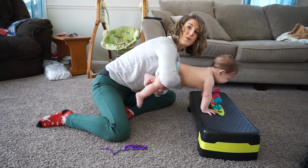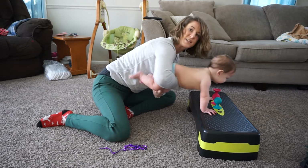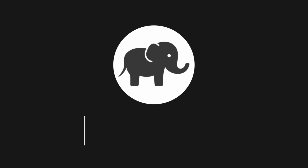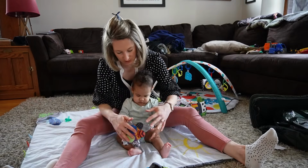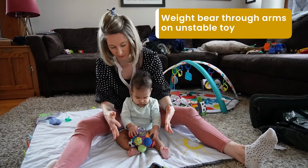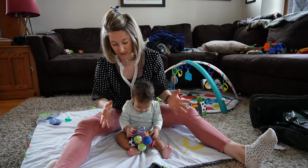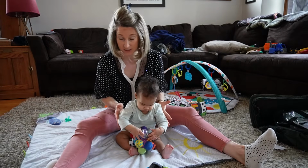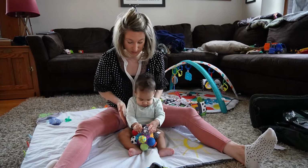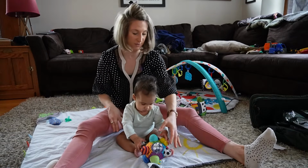Even weight shifting those shoulders over those arms, this is a good strengthening exercise if you need to break things up. So here, she can push weight through her hands to try and keep herself stable. The toy itself is unstable. So this is actually a really good, easier weight bearing exercise through the arms, which is going to strengthen those arms for crawling. And you can see that she's supporting herself, but then she gets some tactile cues and I'm there.